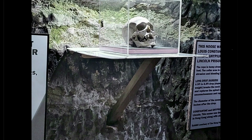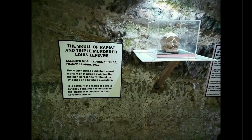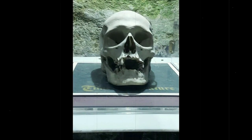In a glass box, they have a real human skull that belongs to the rapist and triple murderer, Louis Lefevre. He was executed by guillotine in 1916. It's very surreal to see a real human skull, and the fact that it belongs to a real murderer, and an executed one at that, makes it so much more interesting.